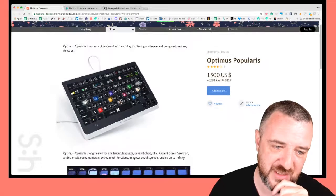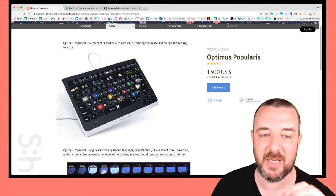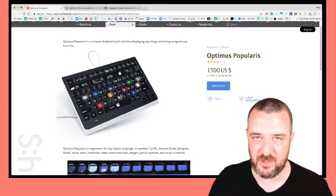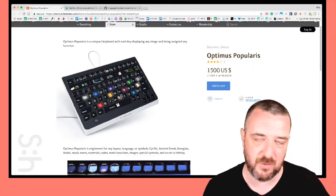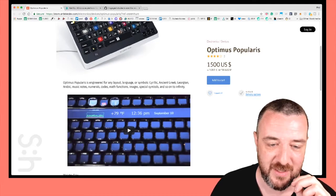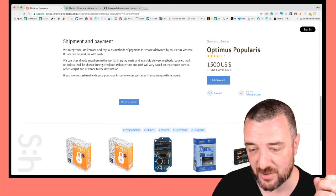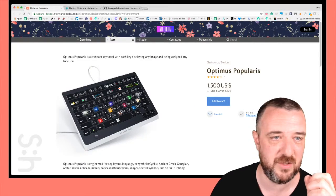My first impression of this is that this will be a terrible keyboard to use as a keyboard, but it would be a great keyboard to use as notification for a streamer. Maybe you've got the Stream Deck to change all your different shots. Maybe you want another one for doing push notifications or whatever it may be. But $1,500 is a hell of a lot of money for basically an LCD screen underneath a bunch of keys. But if you are a hardcore streamer, then I'm sure something like this would look cool in your studio.